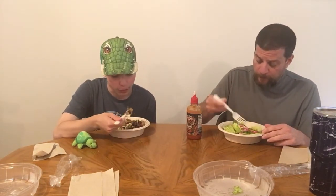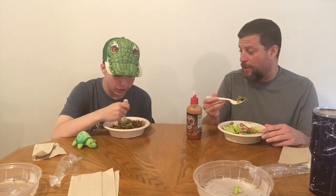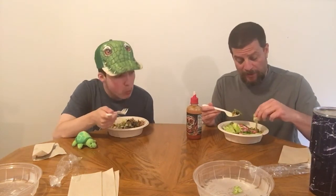I think the sauce is phenomenal. Maybe I just haven't got enough of it. This is a big chunk of the sauce. When you get a chunk of it, it's really good. See, that's what it is. I haven't really got it because I think it's hiding underneath all my lettuce.